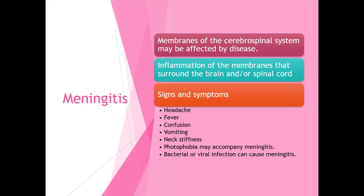If it goes untreated, you can have serious symptoms, like hearing loss and vision loss, permanent hearing loss, permanent vision loss. There are vaccines for the viruses that cause meningitis now, which is good. And bacterial infections can be treated with antibiotics, but it's pretty serious. You can have serious repercussions if meningitis goes untreated, including potentially death.